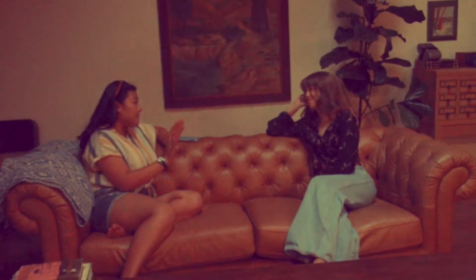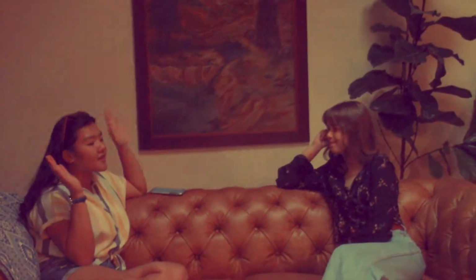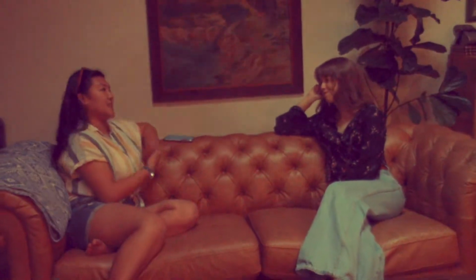Also, keep in mind that silence isn't necessarily an indicator that your ISFP doesn't like you. Often, it just means that they're thinking, either processing what you have to say or coming up with something to contribute to the conversation. Look for these signs instead. Does your ISFP go out of their way to spend time with you or do things for you? Do they make eye contact when they're talking? If so, they like you.